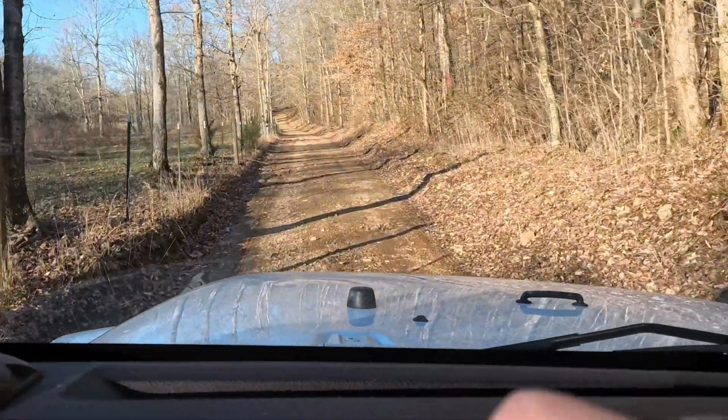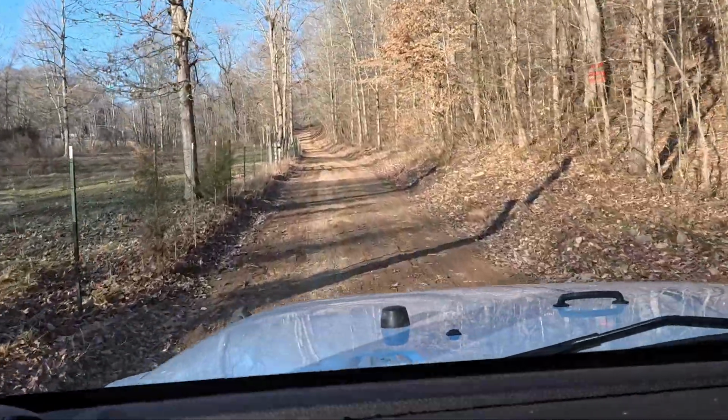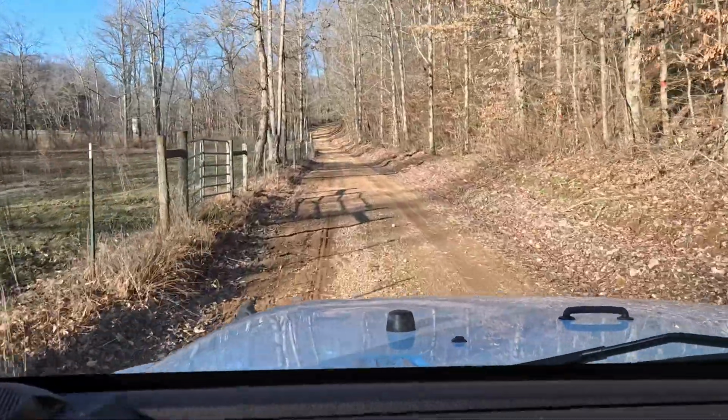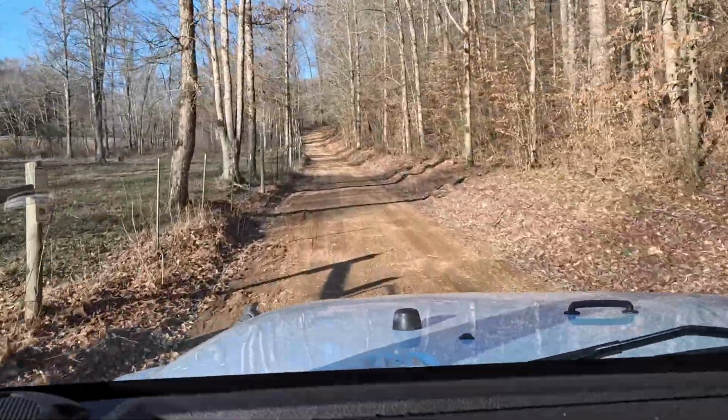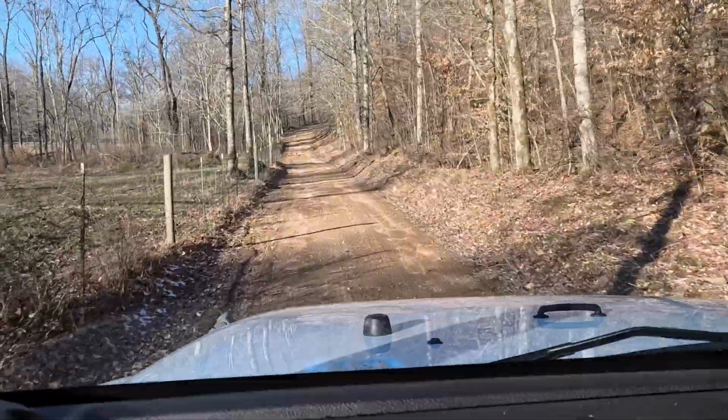That little creek crossing had maybe like a hole in it, and I dropped down quite a bit more than I was expecting to. And it kind of got my attention. This final section of the drive will put us out on a portion of Scooter's Loop, which is already in Onyx off-road app.